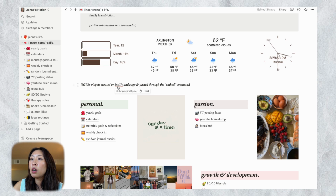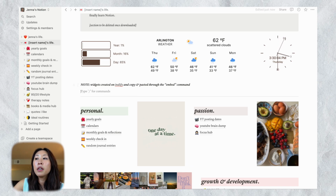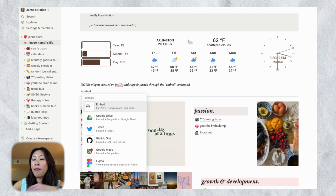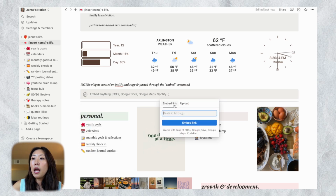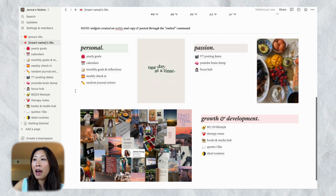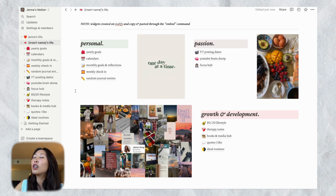All of these widgets are linked right here on Indify. You can make them yourself, customize them with the colors and the location that you would like, and then copy and paste it through the embed command, which I'll show you quickly. You just press the backslash and type in embed, and then you can embed your own link, which is what each of these 3 widgets are. So that's how you do that. But I just think this was such a beautiful and minimal homepage. You have personal, passion, and growth and development.